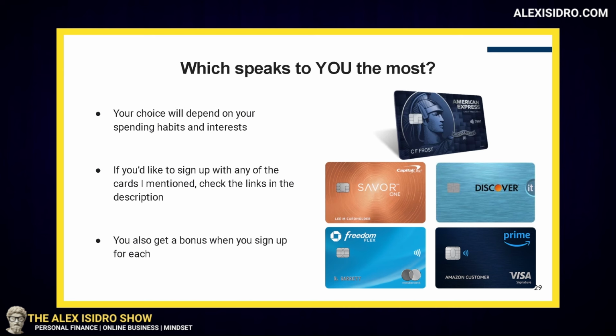So I want to ask you, which one speaks to you the most? And of course, personal finance is personal, and your choice will depend on your spending habits and interests. Of course, also other things like your credit score, and whether or not you want to pay a fee. So it's really going to be up to you. What do you think about the American Express credit card? Is it the one for you? Do you mind the fee? Let me know in the comments. I would love to know.